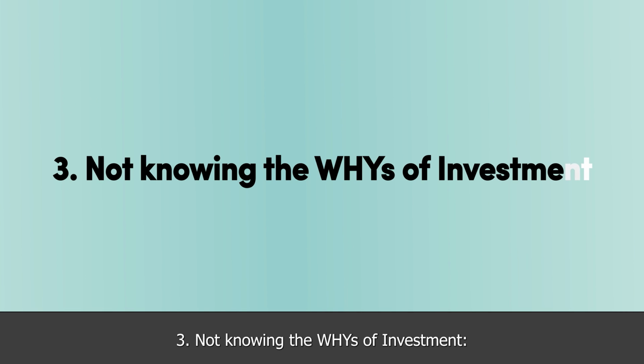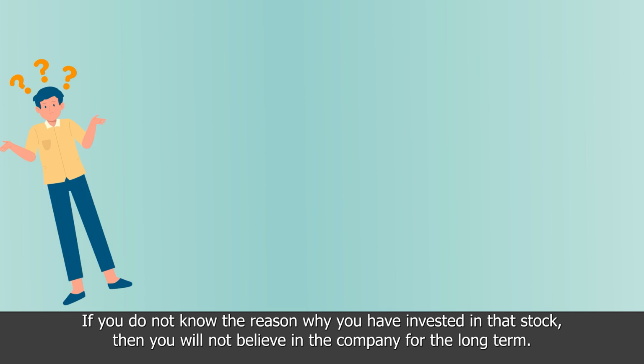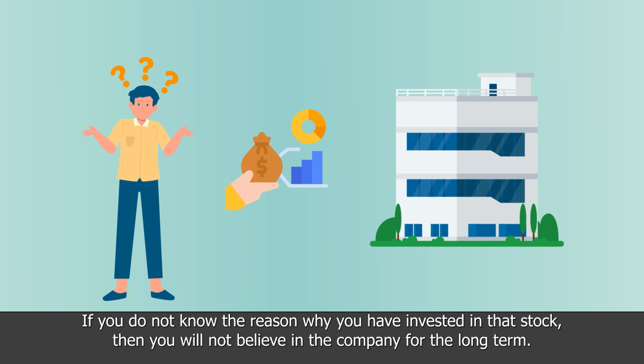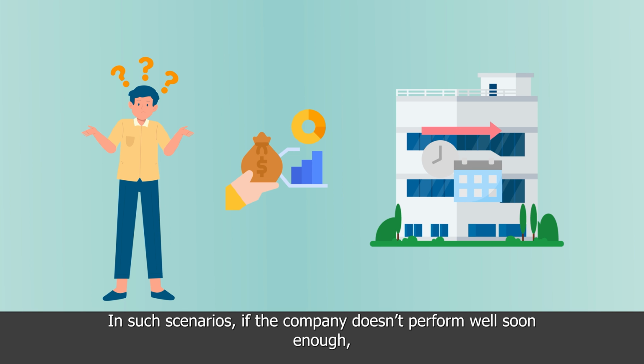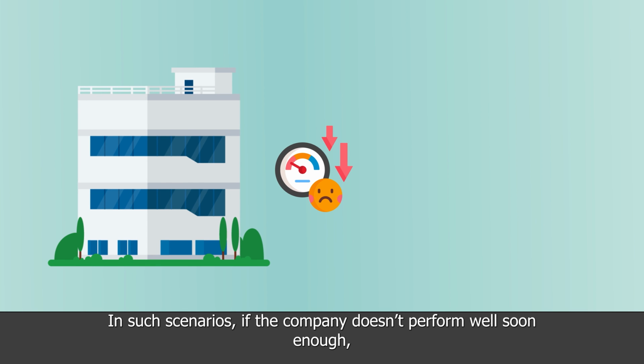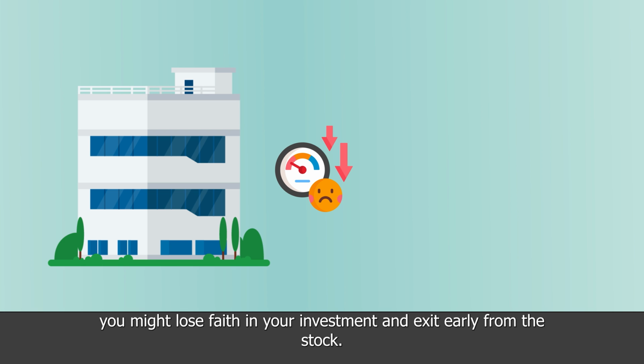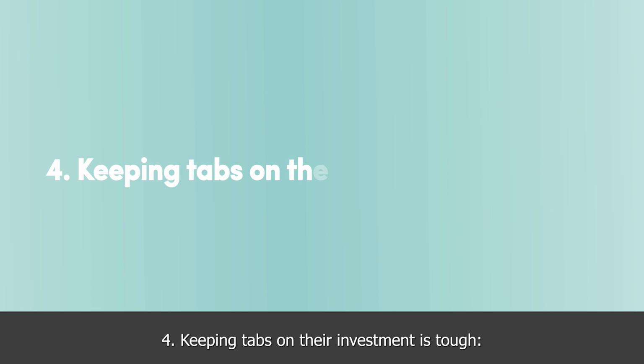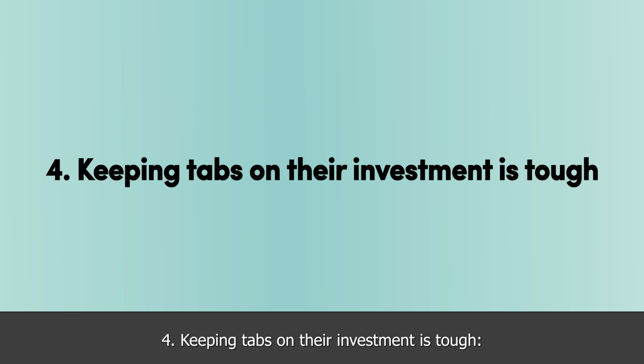Number 3, not knowing the whys of investment. If you do not know the reason why you have invested in that stock, then you will not believe in the company for the long term. In such scenarios, if the company doesn't perform well soon enough, you might lose faith in your investment and exit early from the stock. Number 4, keeping tabs on their investments is tough.